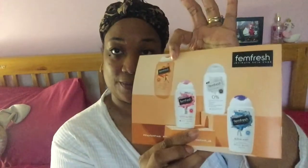This pamphlet came in the box, and it says, "Use shampoo on your face." What? And that's their 2020 campaign. They're basically trying to convey the message that instead of using every soap for your intimate area, use a product that's specifically for it. Here are the different ones they've got on the back: the daily wash, a soothing wash, an active wash, and then the 0% one.